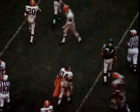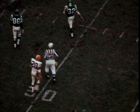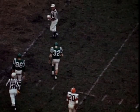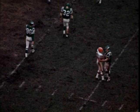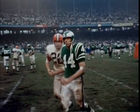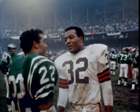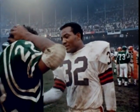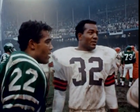Both teams' defenses hit hard, but they couldn't contain the offensive work of either ball club. Pete Retzloff and Ross Fichtner battled all day long, and now they congratulate one another. And the Brown boys, Timmy Brown and Jimmy Brown, both over 100 yards on the ground rushing the football. Browns 38, Eagles 34.